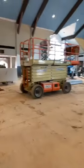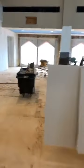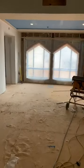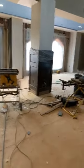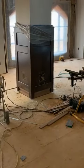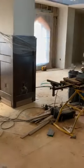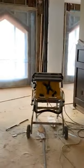Right over here, you see these windows. It's kind of hard to see because of the glare. We'll come over here to this side. It's a little better. This is where that glass that we saw out on the truck, that's where a lot of that glass is going into these windows. And you'll see that they've started to wrap the columns. That was not here two days ago. So anyway, they're getting the columns wrapped.